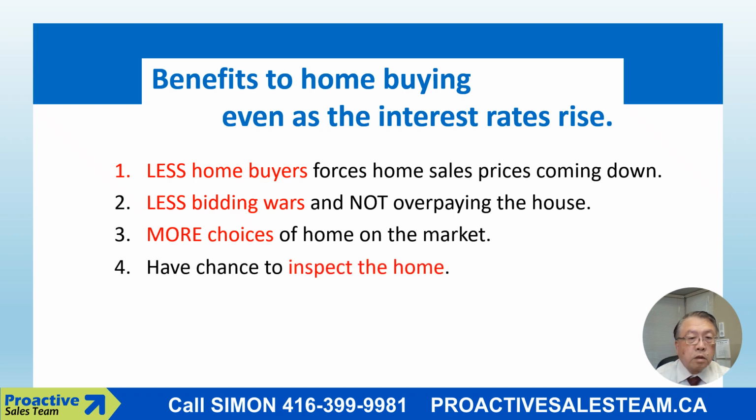And number four, you get an opportunity to inspect the house, because if you go into a multiple offer situation, most likely you have to delete the condition for the mortgage as well as the house inspection, which is a disadvantage for the buyer because you have no idea of the condition of the home. And after you close the deal, you actually pay more for the repair.